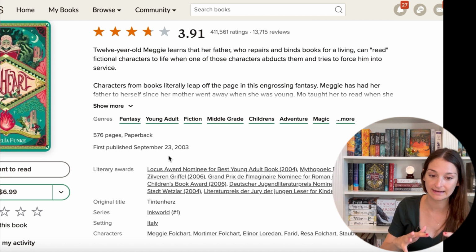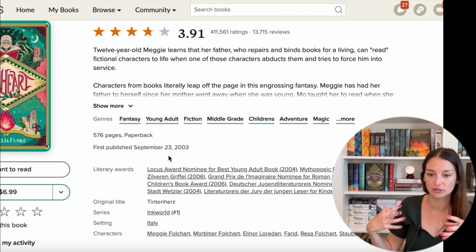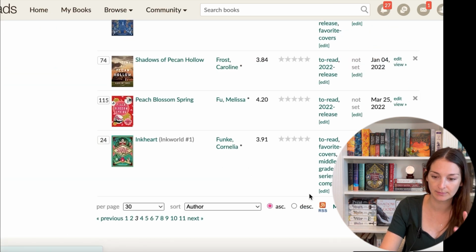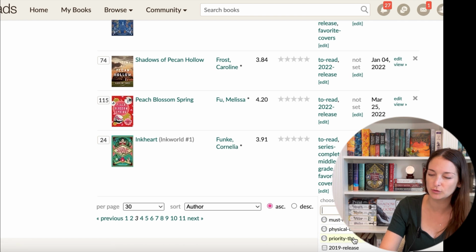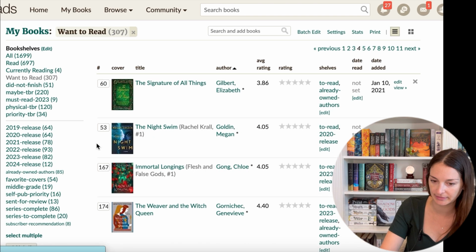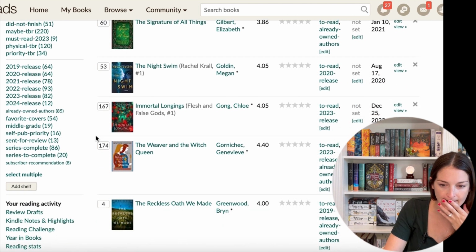It's more of a classic middle grade, I think, and the premise itself sounds so fun, like reading about these characters brings them to life. So I'm going to add this one to my priority TBR as well, because I do want at least one or two middle grade on that priority TBR, I think. So I feel good about that one. We're up to 34. Okay.